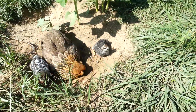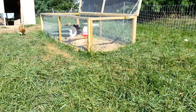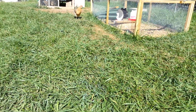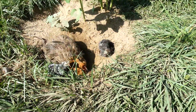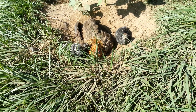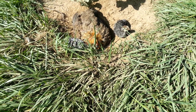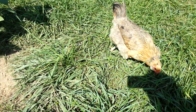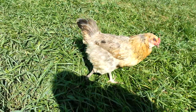Now I still have them out in their grow out pen here, and the reason why is because it's got that lid on it, and I've seen several hawks in the area. So when they're done with their dust bath here, I'll put them back in. Mama's really anxious to get out in the morning, but she's also anxious to get back in the pen. I think she still likes to be left alone. And here comes Gizmo to see what's going on. What's going on?